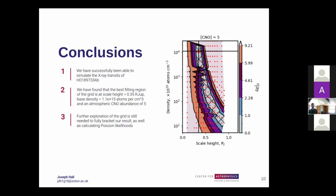Great. Well, I have a couple of questions. One, when you talk about the CNO abundance, what units are you talking about? That's relative to Grevesse and Sauval's measure of abundances of elements in our Sun. Okay, thank you. And then there is a lot of degeneracy between the two. What can you learn about other predictions that you could make from your model? Not really, I'm afraid.